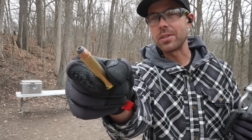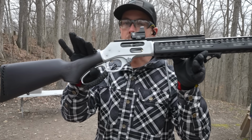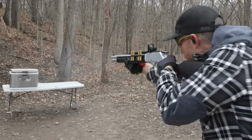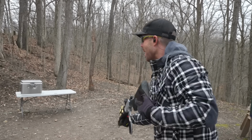This is the 325 grain 4570, of course, coming out of the Henry all-weather lever action 4570. Try to put this one right towards the middle. I didn't lock it.